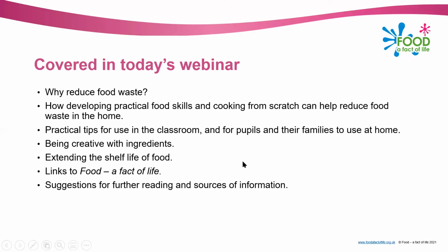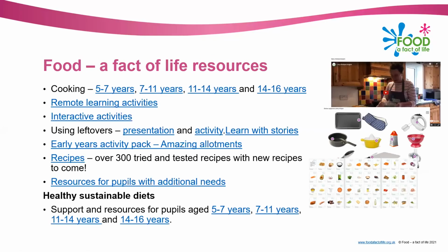So I'm just going to share my screen again, and go through some more activities that we've got on the Food Effective Life website, which relate to what you've been talking about. We've got some general cooking resources for all of the age phases, and lots and lots of resources linked to ingredient choice, planning what to cook, the actual cooking of the ingredients, and then obviously the practical food skills that you're going to need.